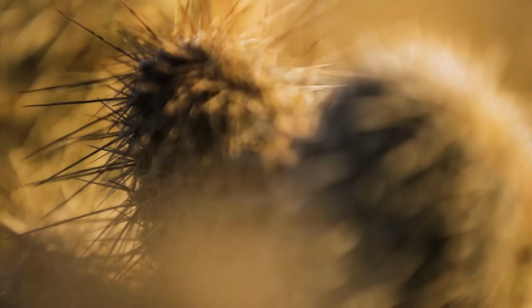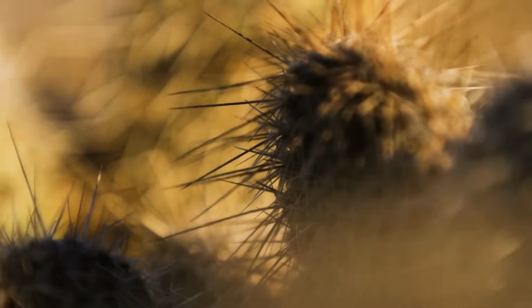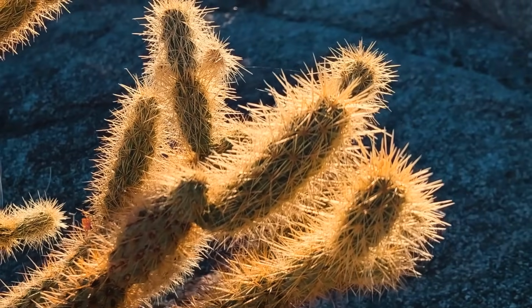But the coolest thing about this cactus is the way it reproduces. The plant clones itself in a new place.